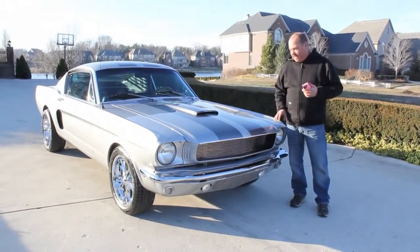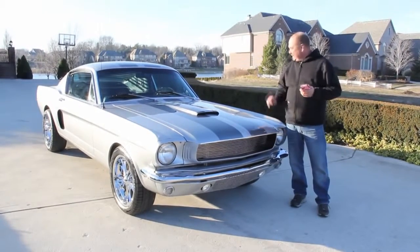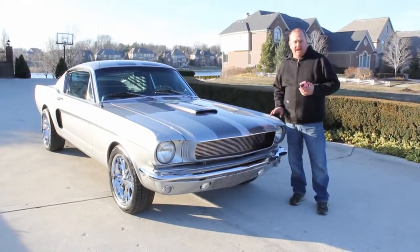66 Mustang Fastback. This baby's got a 1993 5-liter motor, T5, 5-speed transmission. Super nice car here, guys.